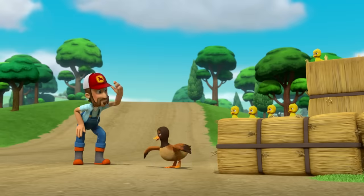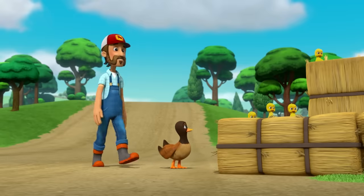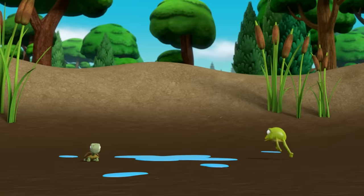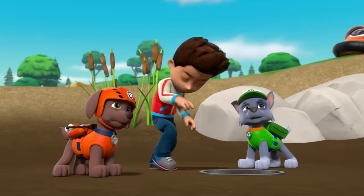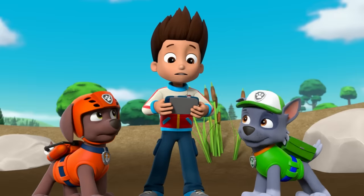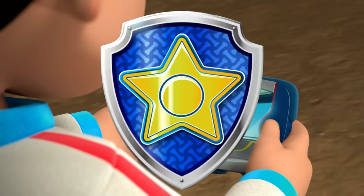Everyone okay? What's that noise? The duck pond! It's disappearing! Time to call the Paw Patrol. What's that sound? There! The water must have gone down that pipe spout. We need something small enough to go in and get a closer look. Spy Chase, I need you and your drone.